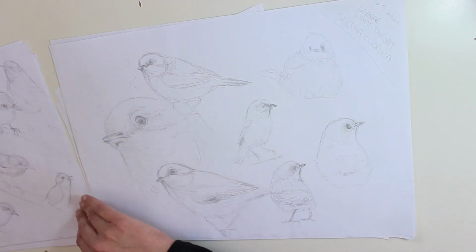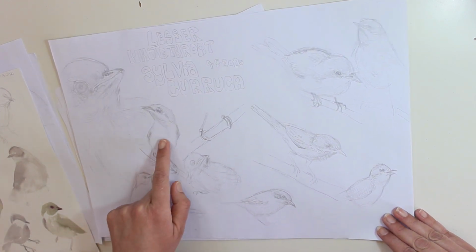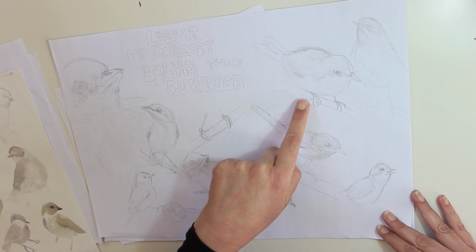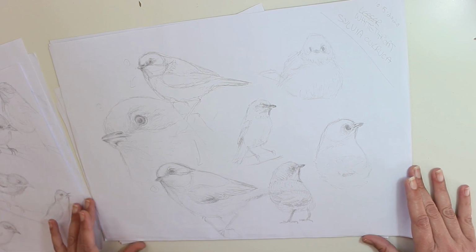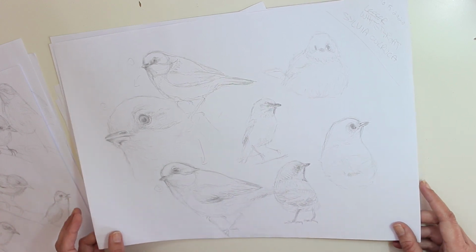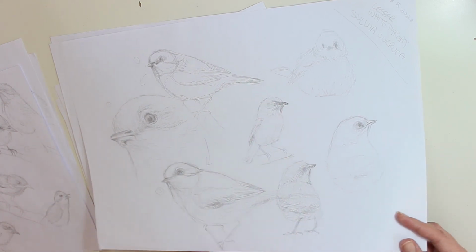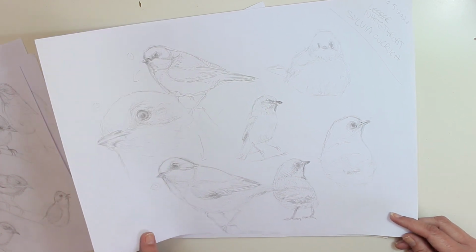Well, I told you I'll show you the good and the bad. Actually, here I have a few that I like. I think this one's sweet. This is a baby, a chick. I can tell by the beak, which is more yellow, and I think this one's alright. And they're so small. I think this is the real size. Tiny birds. So anyway, there are Sylvia Curruca, which is a lesser whitethroat.